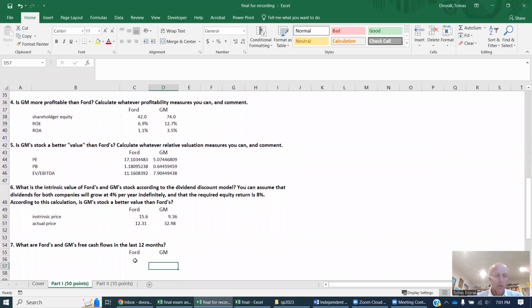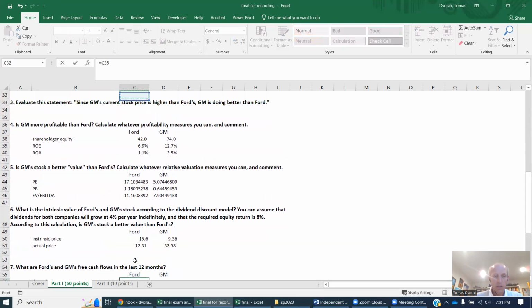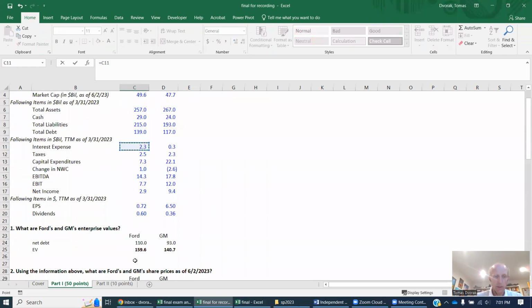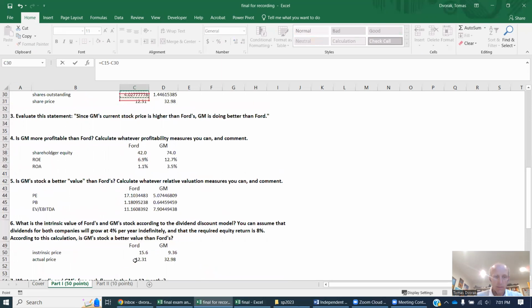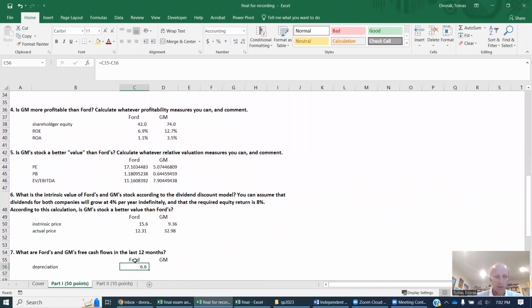What are Ford and GM's free cash flows in the last 12 months? So how can we calculate cash flows? Let's actually calculate them two different ways. We're going to need depreciation to do that. Do we have depreciation numbers? We do have the difference between EBITDA and EBIT. That's just depreciation and amortization. So it's about 6.6 billion for Ford.